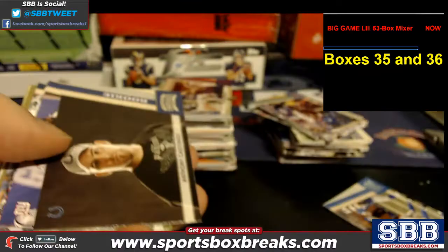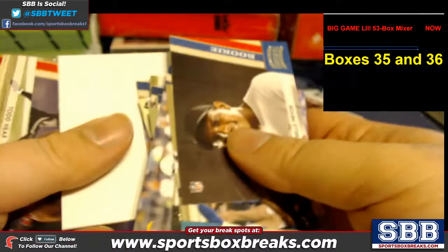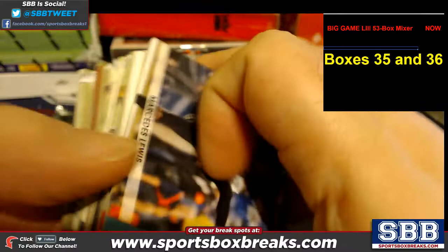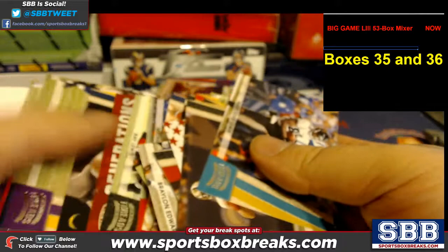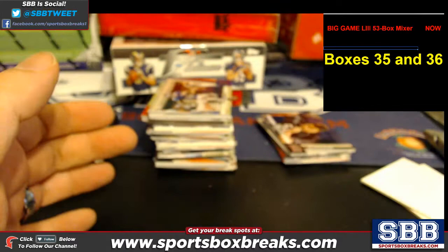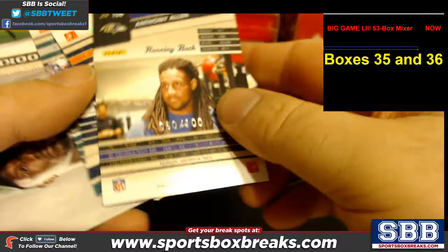All right. Let's see what else we got. It's supposed to be four hits per box. Let's see what we can get. Bo Scaife. Forgot about Bo Scaife. Nice, Dennis, nice. We're going strong here still. Still looking. Anthony Allen, that's a gold, and that is numbered to 100. Numbered to 100 on that one.